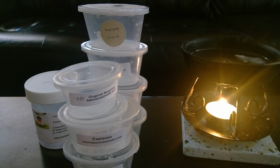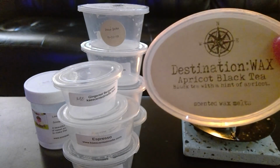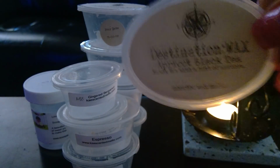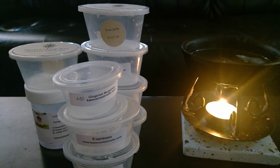There's no perfume. It's just really what it says it is. It is apricot and tea, and it is so, so good. So if you like tea scents, if you are a fan of apricot, I strongly, strongly suggest getting that.